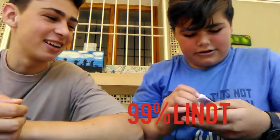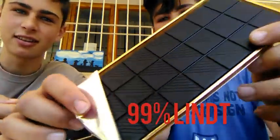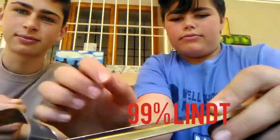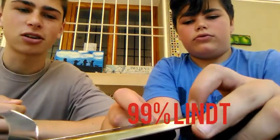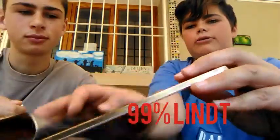Okay, so when you open it, it looks like this. Now, the normal Lindt is like bigger blocks. Yeah. It has bigger blocks. But one block equals like four of these small, tiny blocks.